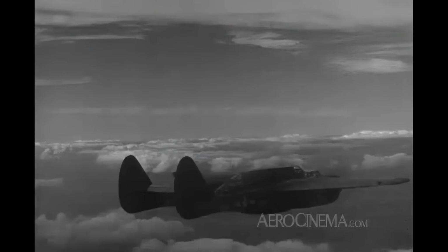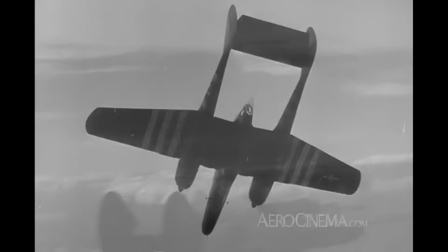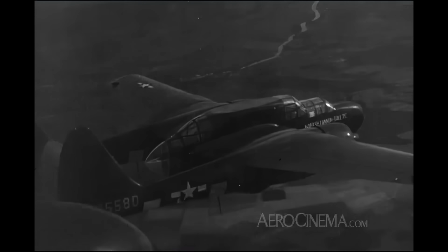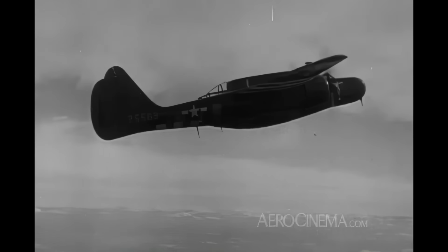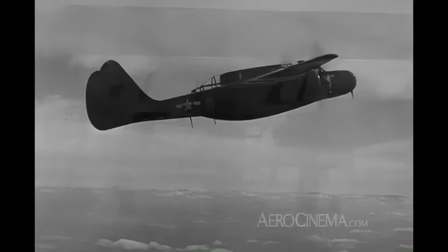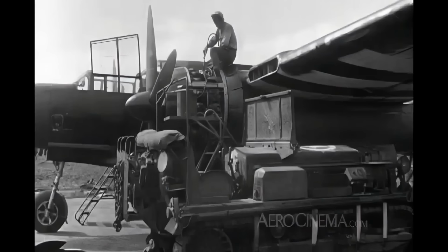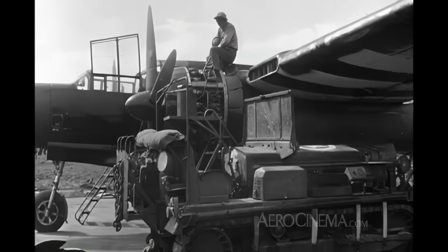Dark and menacing, Northrop's P-61 Black Widow was a night stalker of the worst kind. Large, powerful and fast, the P-61 was the first American combat aircraft to be designed from the ground up as a night fighter. As large as a medium bomber, the P-61 was optimized for nocturnal air-to-air combat.